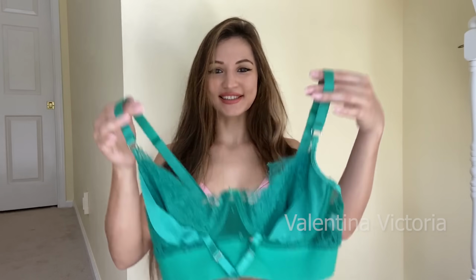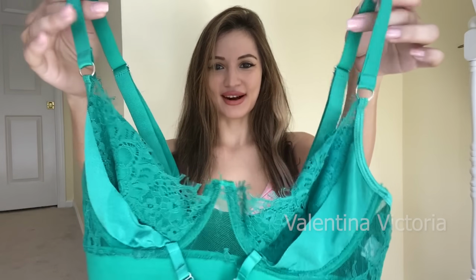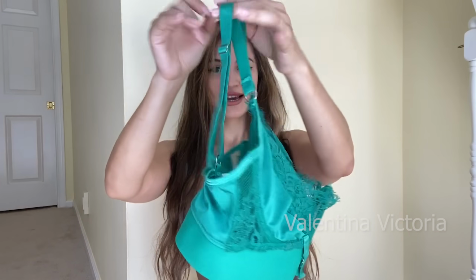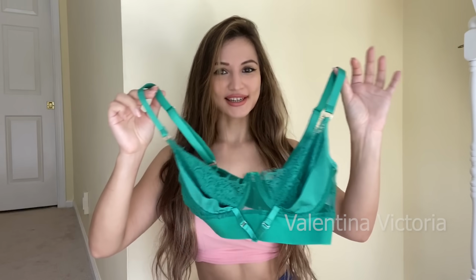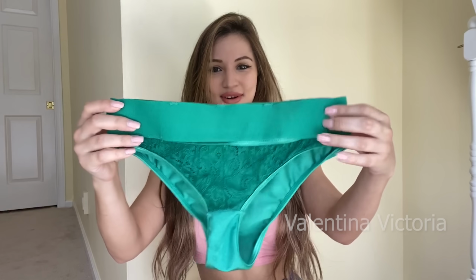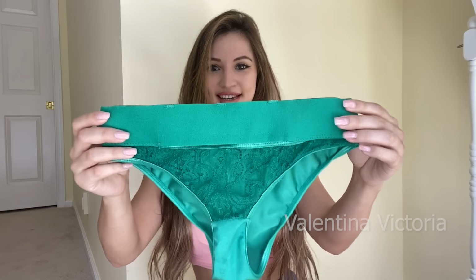All right, the second set I'm gonna show you, I absolutely love. It consists of this beautiful lace bra, also hook and eye closure in the back and adjustable straps. I absolutely love the color. It gives me like a St. Patty's Day slash Christmas vibes. And here are the matching bottoms. Obviously, they're the same style and color.